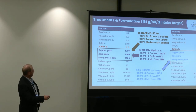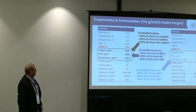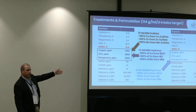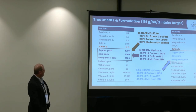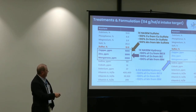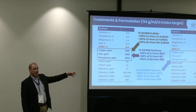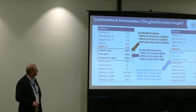What you see here is that basically you have the 1X NASEM sulfate treatment and the 1X NASEM hydroxy treatment, where our target is to get 100% of NASEM requirement met with either hydroxy or sulfate. And if you do a 4 ounce intake and make some assumptions on cow forage intake per day, basically that mineral formula is 1,000 parts per million copper, 3,000 parts per million zinc, and 2,000 parts per million manganese. The third treatment, the half rate treatment, is from hydroxy, and that would basically be half, right? So 500 copper, 1,500 zinc, and 1,000 manganese.